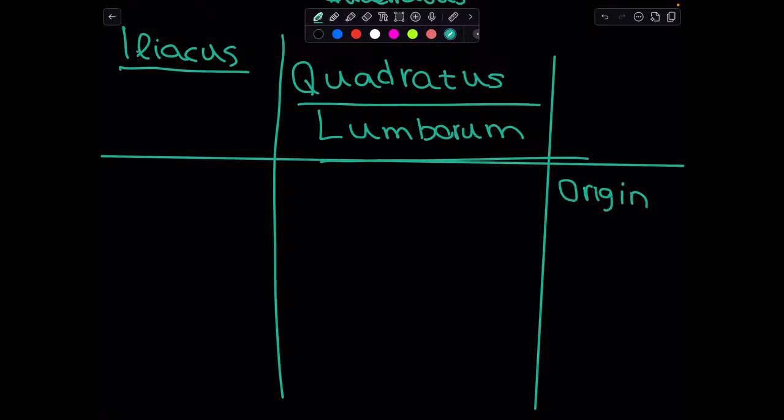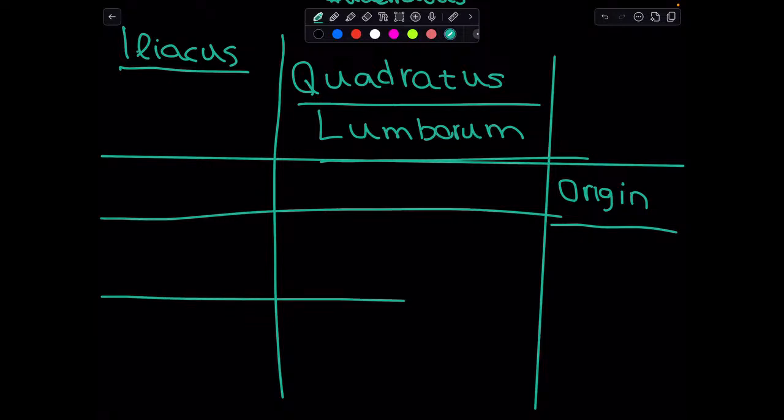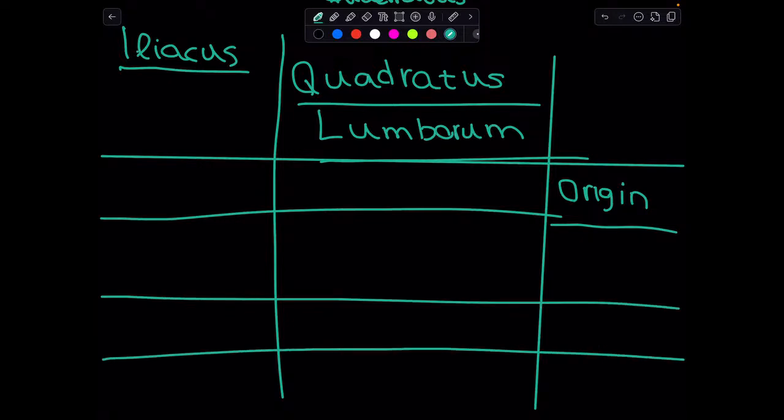Alright, let's dive into the origins. The quadratus lumborum originates from the iliac crest, which is the top part of your pelvis, and the iliolumbar ligament. Anything else you want to know about it? So, the quadratus lumborum originates from the iliolumbar ligament and the iliac crest? Fucking hell, man, what are these names? They do sound intense, don't they? But once you break them down, it gets easier. Well, iliac crest, let's break them down then, son.